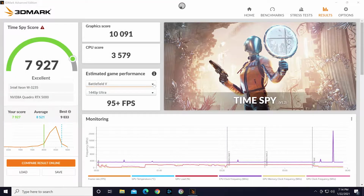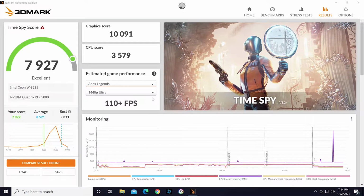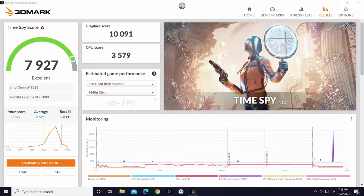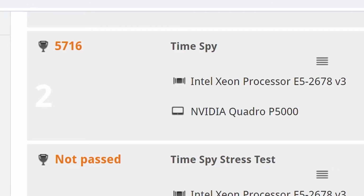The final result came to a nice 7927. I didn't expect anything less on the Ultra plan. On the screen, they have an estimated game performance box where you can see the estimated FPS with selected games. Once again, the Ultra PC outperforms the Boost PC by over 2,000 points. The Quadro RTX 5000 is really quite the upgrade.